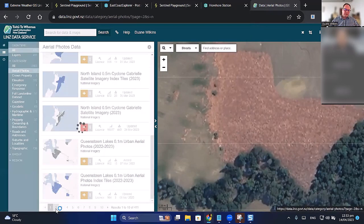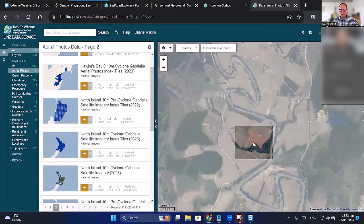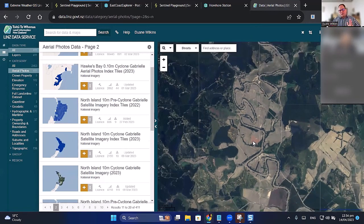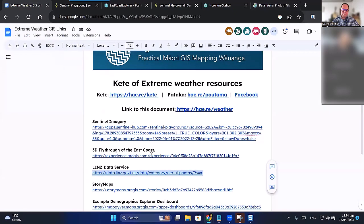And this is really the national repository for free open imagery for Aotearoa. It's a bit clunky to use if you're not a professional GIS person or just interested only in my whenua, in my blocks. So then people like Tanya and I and other GIS mapping professionals will create applications with this data. So most of the time when you go to a council website, they'll use this data, they'll use some of their own data as well. So here's an example, we have a look at this one called 3D fly-through of the East Coast.